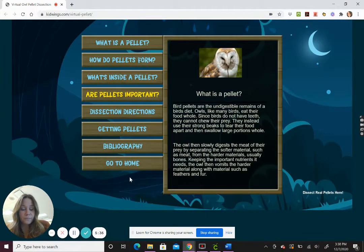The owl then slowly digests the meat of their prey by separating the softer material, such as meat, from the harder material, usually bones. Keeping the important nutrients it needs, the owl then vomits the harder material along with material such as feathers and fur. So it's asking you to explain what a pellet is.